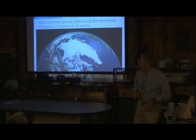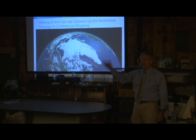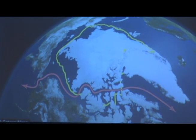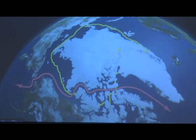And when you look at, again, this is up in the Arctic. Now, the Northwest Passage, which many years ago was impassable to shipping, is now able to be used for shipping, so as to be able to circumnavigate. That is a direct example of melting glacier.